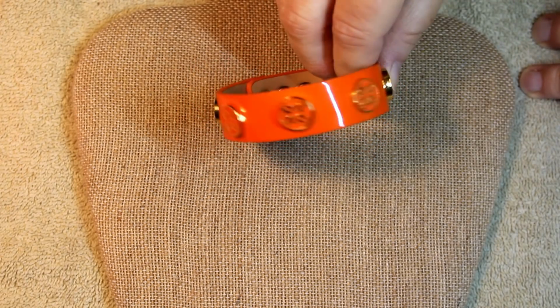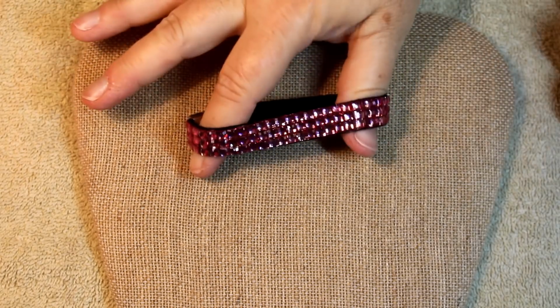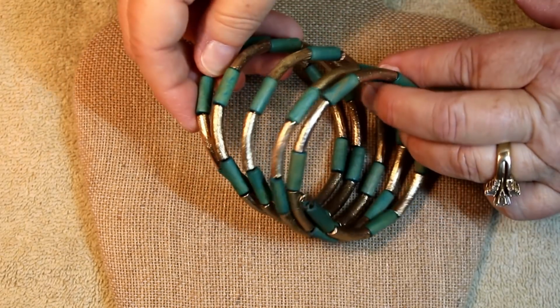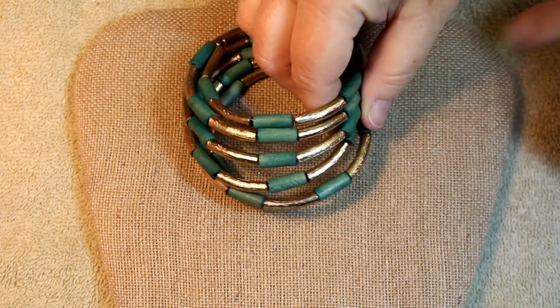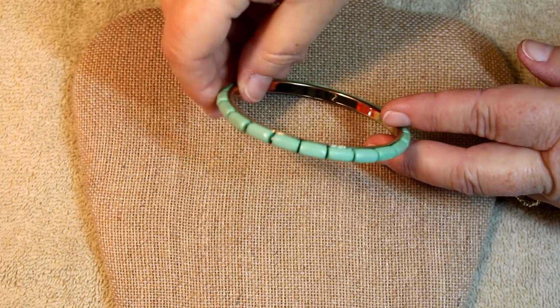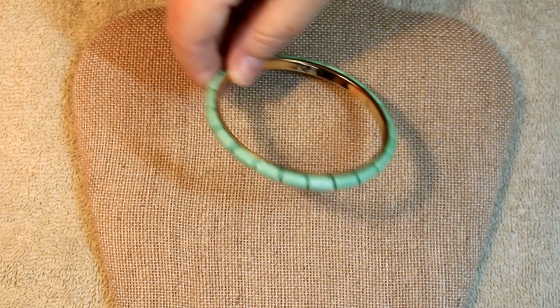This one is marked genuine leather and rustic cuff. This one we usually see in the choker, so this would probably be the matching bracelet for the choker. Don't have that. Another fun, funky memory bracelet. This one has the dyed wooden beads and the metallic beads. Kind of a nice plastic bangle. This would be just a nice little hint of color, whatever you're wearing. I think that would be great.